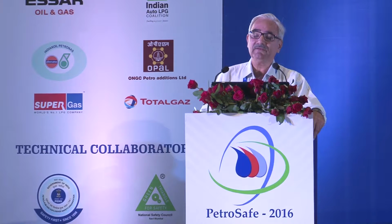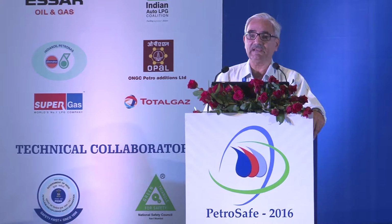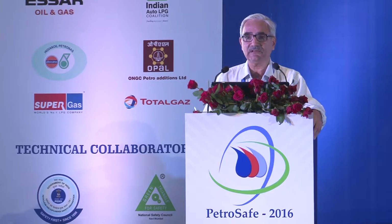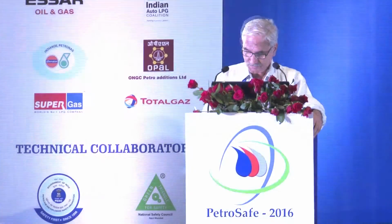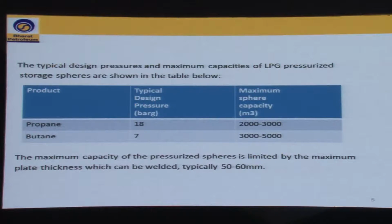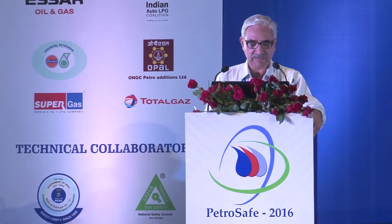Since LPG, when it evaporates, expands 250 times, just imagine what type of pressure waves it will generate when the vessel explodes and a fireball is generated. Typically, depending upon the type of storage, we may have only LPG, or propane as well as butane. Propane, depending upon the RVP, normally has a higher vapor pressure, so design pressure we normally keep at 18 kg. In butane it is lower, so we keep it at 7 kg, 7 bars.